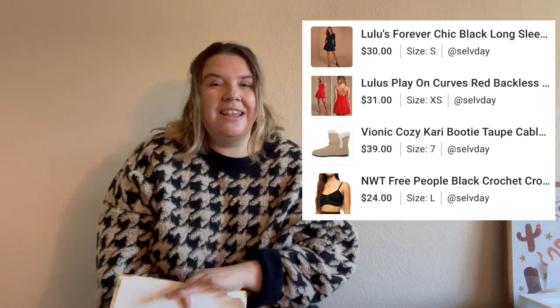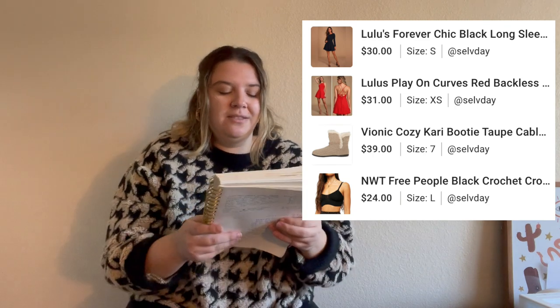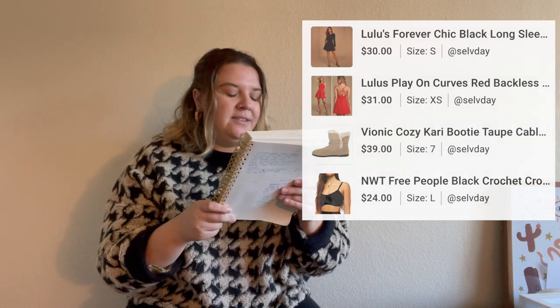And I was really happy that that had two Lulu's dresses in there, because I have been sitting on my Lulu's dresses when, like, a year ago, I was selling them like crazy. But yeah, glad to see that.